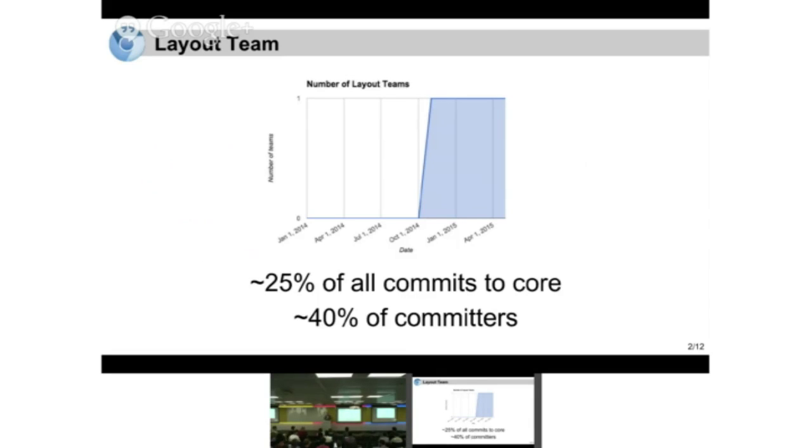Perhaps more tellingly, though, almost 40% of all the Blink committers routinely commit code to the layout part of the system. This includes contributors from all major organizations contributing to Blink, be it Google, Intel, Samsung, Opera, and many, many others, as well as a number of individual contributors. It's really encouraging to see so many people participate in this space, and many obviously really care about it.